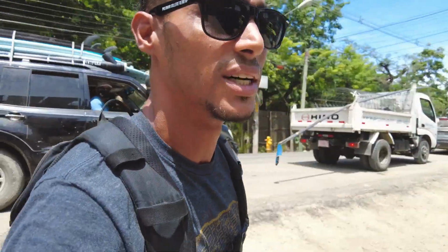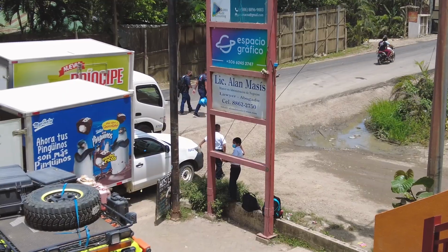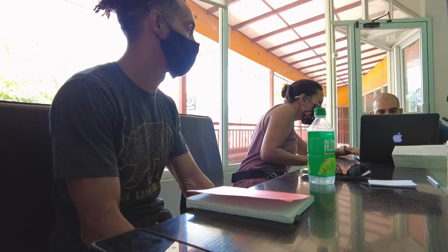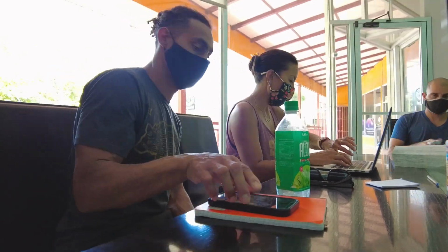So this is the vehicle right here. This is a 1999 Montero Sport. We'll be the proud owners of... the previous owner was the proud owner of this vehicle for the last 6 years until we scooped it up. So now we have the latest addition to the free range squad. Our newest adventure mobile, a 1999 model Montero Sport.